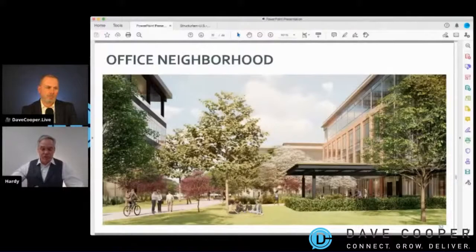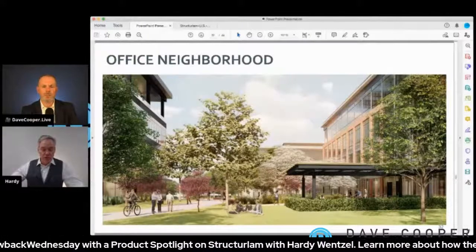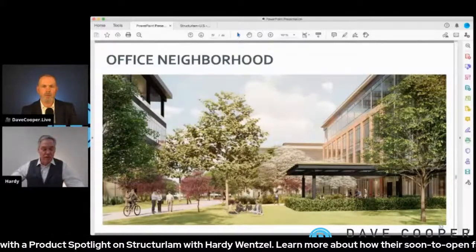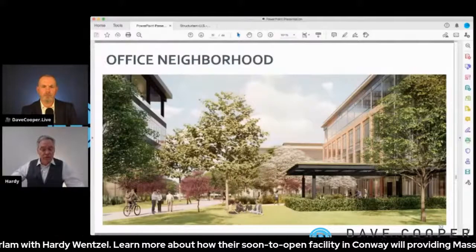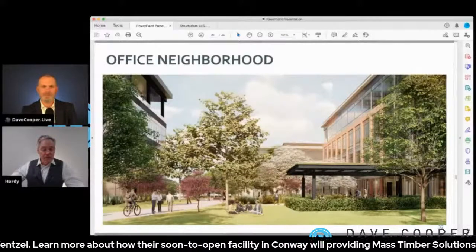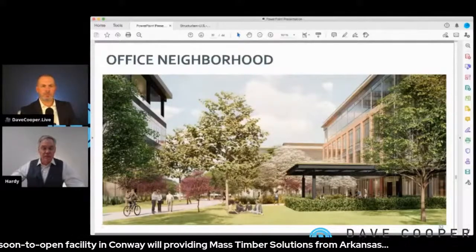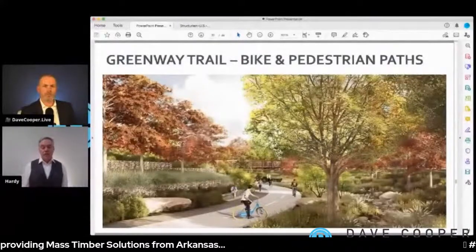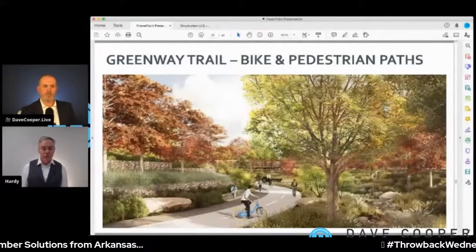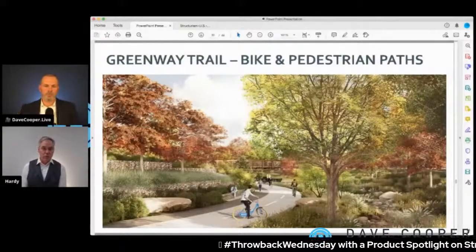And so this is still evolving and changing, but each one of those buildings that you see there, those are office buildings. They'll be anywhere 4 to 5 stories high, and they'll have a glulam mass timber grid with CLT panels, making just a gorgeous office building. And the next slide is another really good look at what they'll have there for greenway trails and bike and pedestrian paths. We're just super excited to be working with Walmart on this.